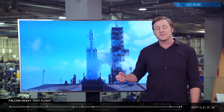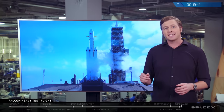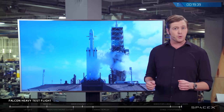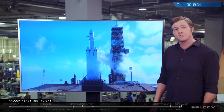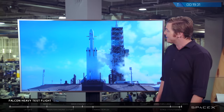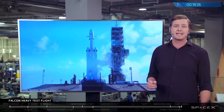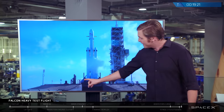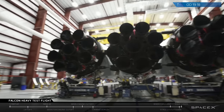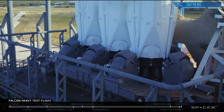Falcon Heavy is essentially 3 Falcon 9 rockets all strapped together, which means it can carry much larger payloads not only to Earth orbit, but to the Moon and Mars as well. So like Falcon 9, Falcon Heavy is a 2-stage launch vehicle. The big difference is that the first stage in Falcon Heavy is comprised of 3 cores, while Falcon 9 has only 1. Now, each one of these 3 cores has 9 Merlin 1D engines, making for a total of 27 engines overall. Altogether, those engines produce 5 million pounds of thrust, which is equal to 18 747s at takeoff.